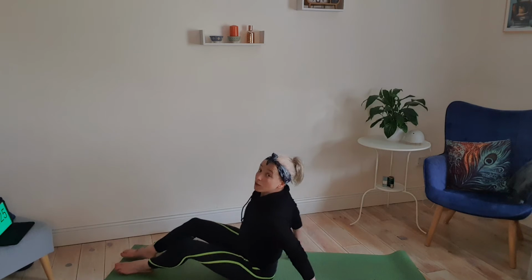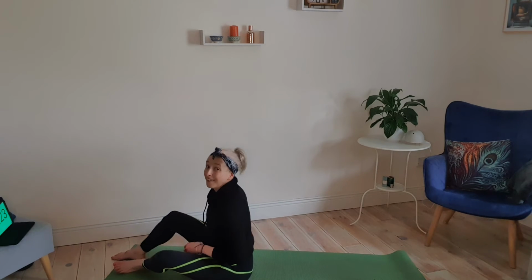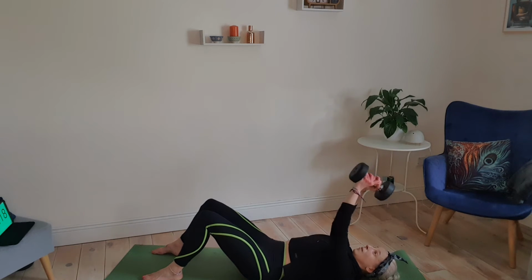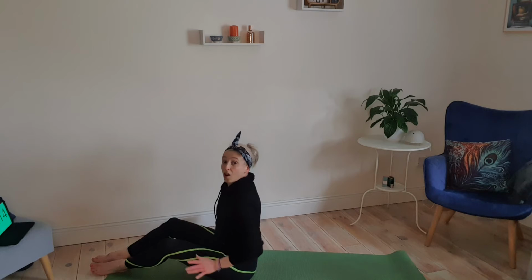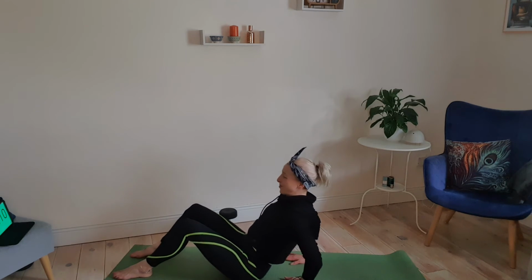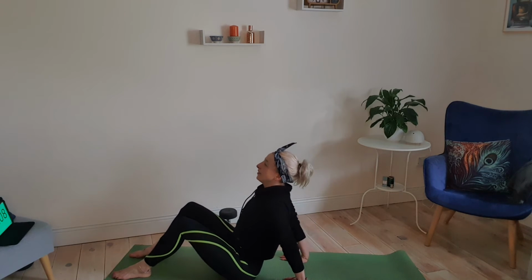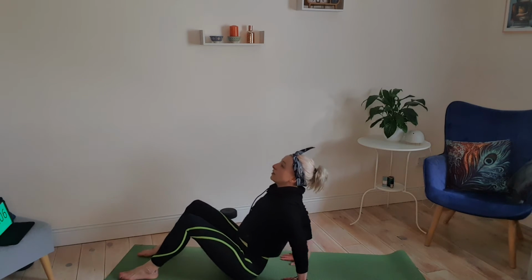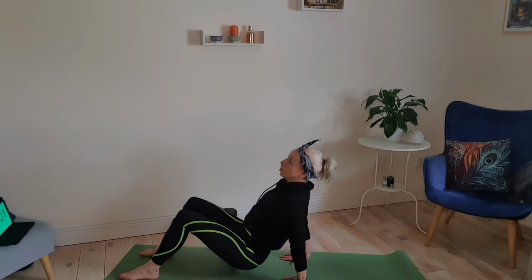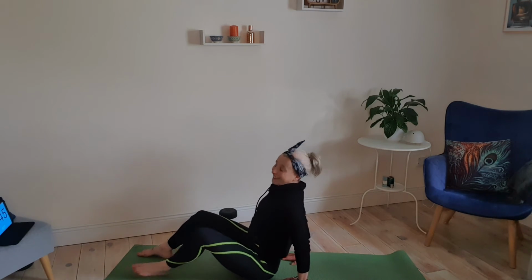Now, for any reason you've any wrist or shoulder issues, there's an additional modification you can use with that weight. Bend it into tricep extensions, okay? Always some way to make it work, but we have 10 seconds more. If you're on the glutes or up on the hands, 3, 2, you're done.